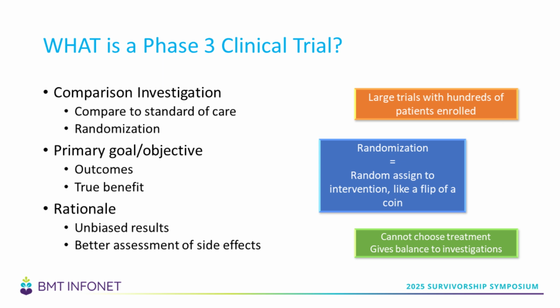So the last phase of interventional trials is phase 3. Here is where you'll hear the words randomization and placebo. So when I was coordinating patients' care on clinical trials, these are pretty scary words to patients because you don't have any control, and your study team, your clinical trial team, doesn't have any control of the type of treatment that you will get. So I'm here to dispel you of those fears.